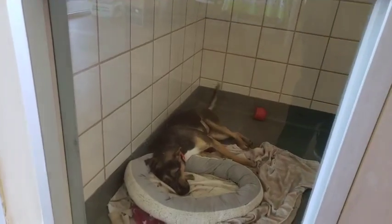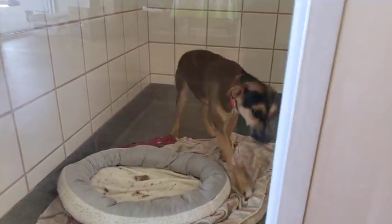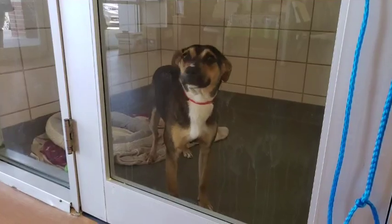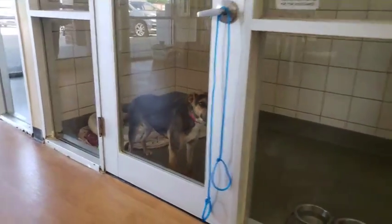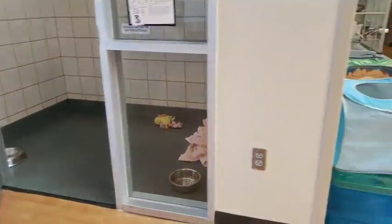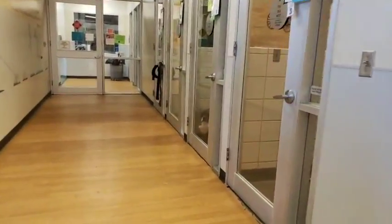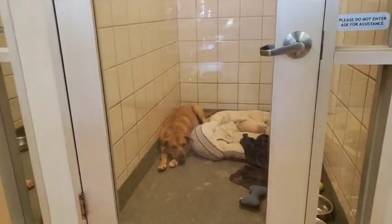Oh, this is Daisy. She's getting checked out by our vet. She'll be available soon. Hey, Daisy. Flame was in there. I think somebody is looking at Flame right now. Okay. Biscuit, how's it going, Biscuit?